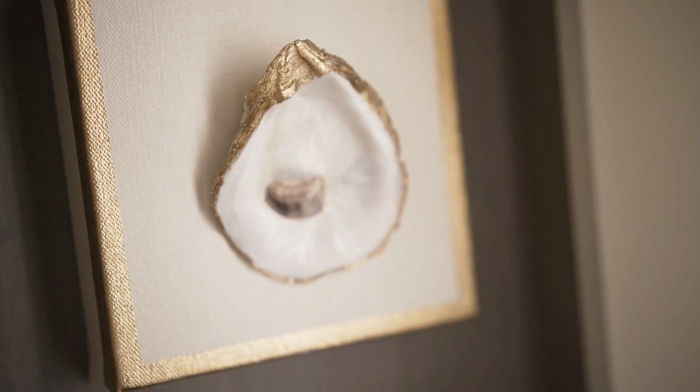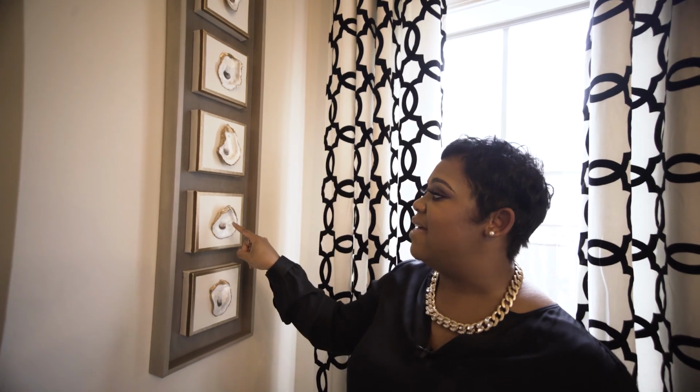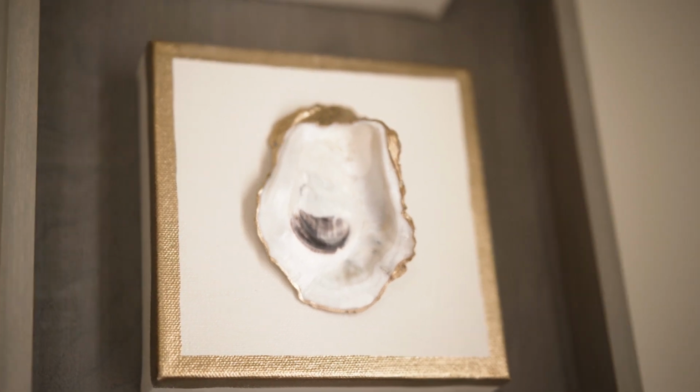And anyone from the South, especially Louisiana, we love seafood and we love our oysters. So I had to get something that was representative of that. I love that each oyster has its own individual canvas piece. And then she trimmed everything in gold, and even the oysters themselves are trimmed at the edge in gold. Keep that in mind because gold is my one main seam or thread that pulls all of my looks together throughout my entire home.